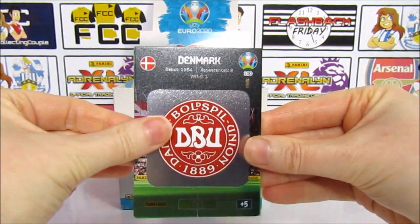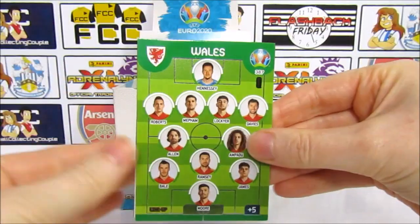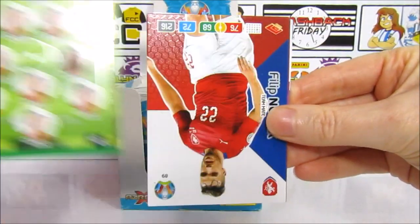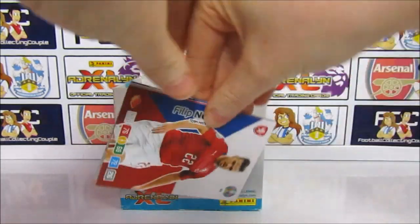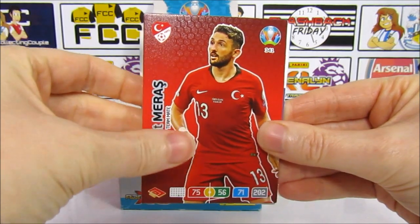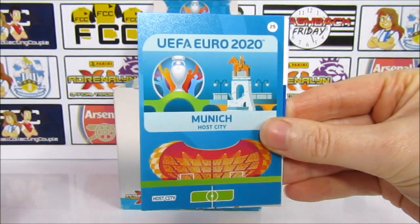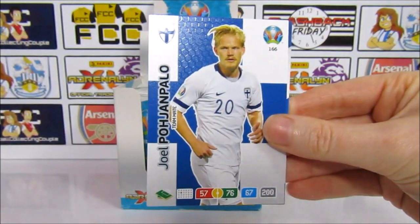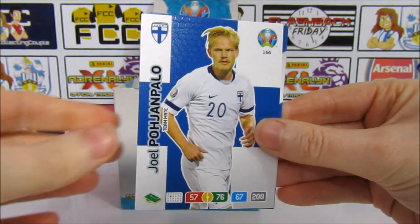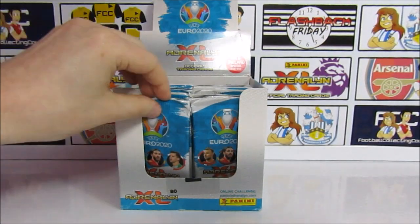We have a Denmark team badge. Should team get logo. At least three. And then we do have the Wales lineup. And that's it, okay. And then we have a Novak, moving on to the base. A Mures. Zobin. And then we have the Munich host city. A Poyangpolo. Nice. And a Marshall. We'll let you off with that one, I guess.